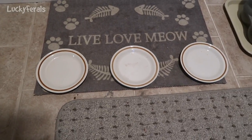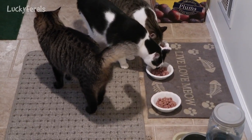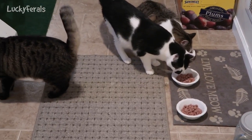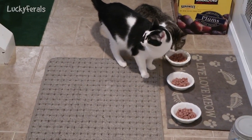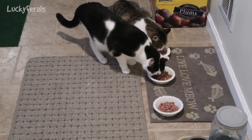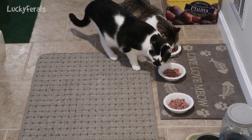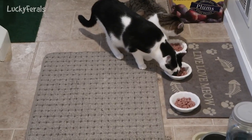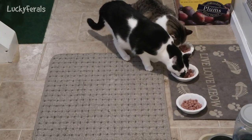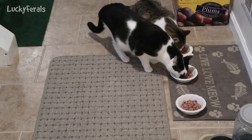So both Stella and Simba got weighed today, and Simba weighs less than Boo. Slightly less, but less than Boo. So fur can definitely be deceiving when it comes to assessing the weight of a cat. Simba has very thick and fluffy fur, which makes him look bigger than Boo, when in reality, based on body weight, he's slightly smaller than Boo.